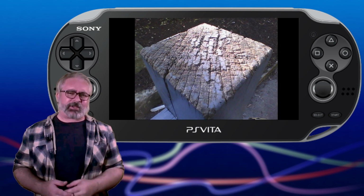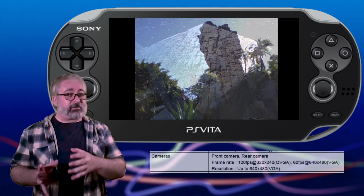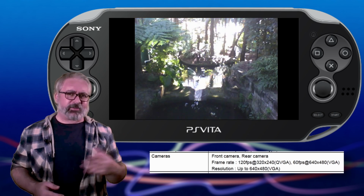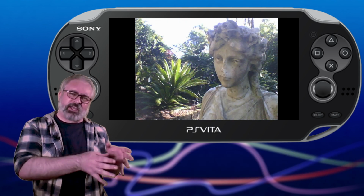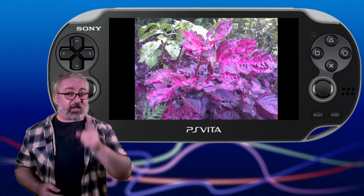There were two independent cameras on the Vita, one on the front, one on the back. Both were very meager 0.3 megapixel sensors capable only of 640 by 480 resolution at best. This was in fact the same max resolution as the much more successful 3DS, but of course it had three cameras, so it could take 3D images, so still a win for Nintendo? Sony's cameras, though, did have better specs.